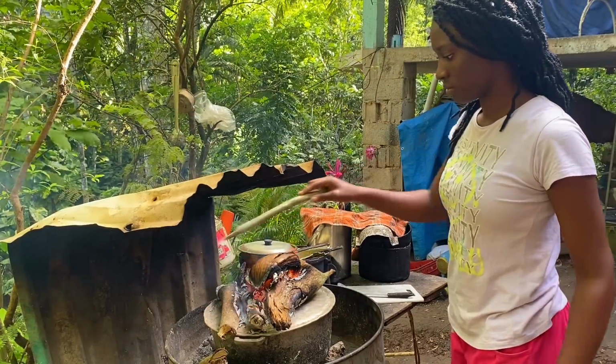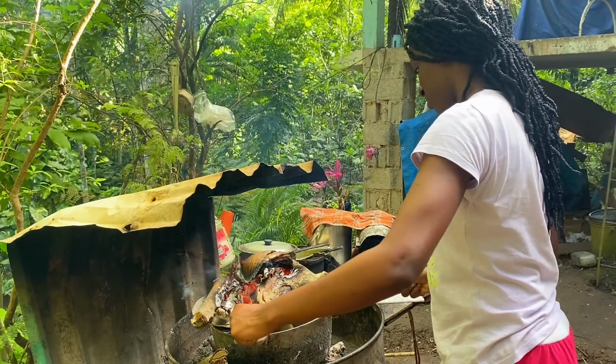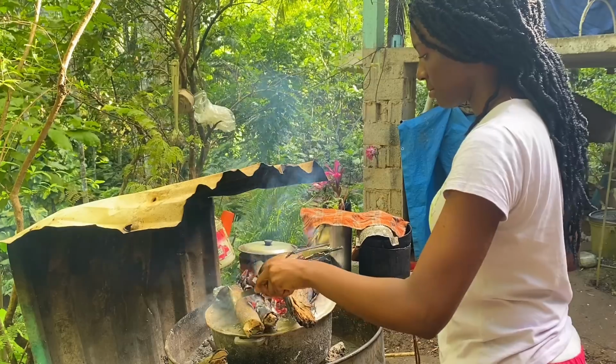I know the sweetest food is cooked on a wood fire, so I'm just checking to see how far along they are. Not ready yet. Baking, but not ready as yet.